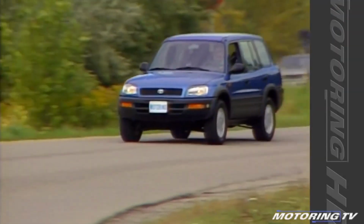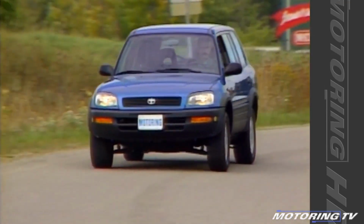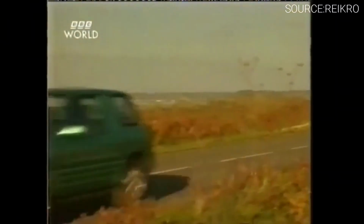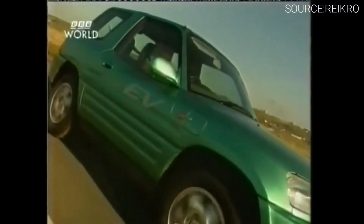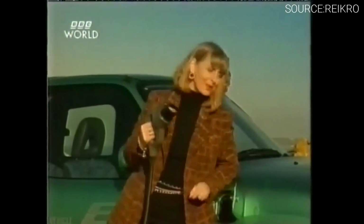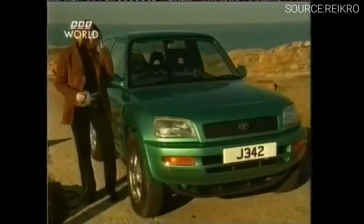Toyota introduced the first Rav4 in 1994, and it was a huge success. More than 53,000 units were sold in the first year. In fact, it was so popular that Toyota decided to make a full EV Rav4 with a respectable 120-mile range at the time. It was sold in California only for one single year, 2002.